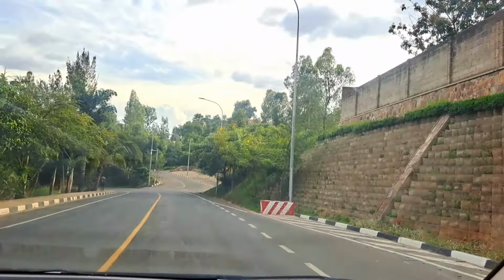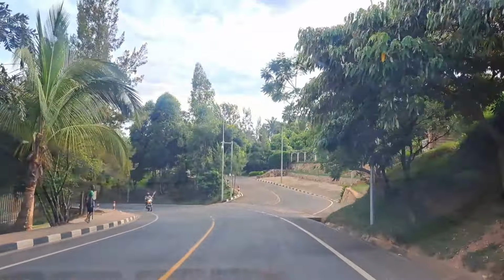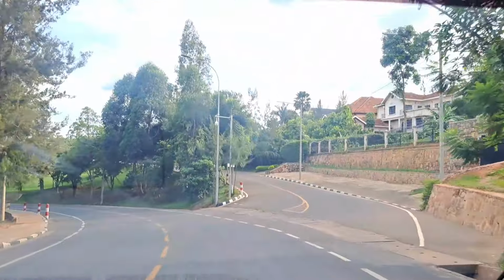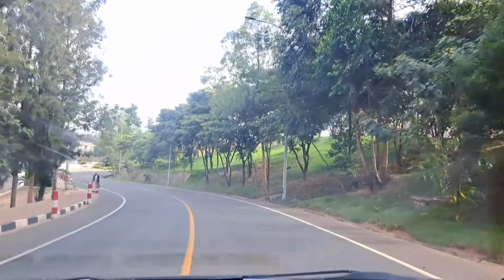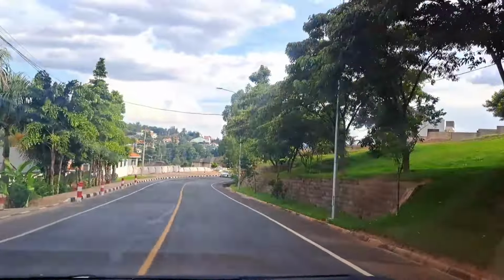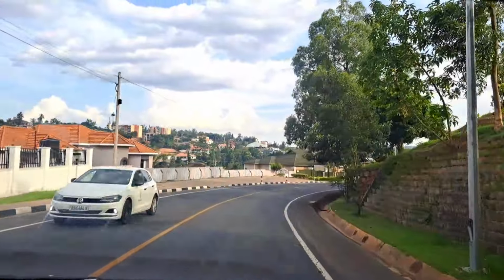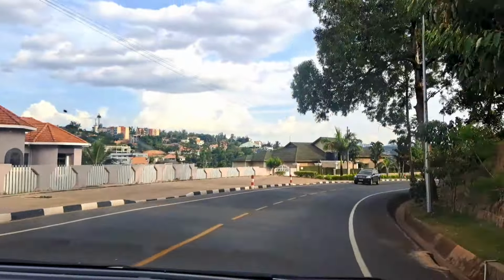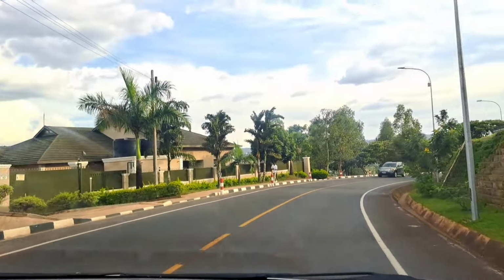Yeah, this is Nyarutarama area. One of the beautiful areas here. It's also an old neighborhood. Yeah, very old. And why do most people like this area? Most people like it, but some can't afford it. Oh, because even the apartments are expensive.